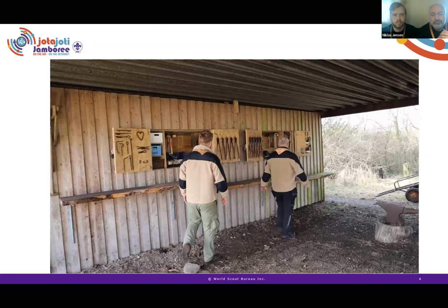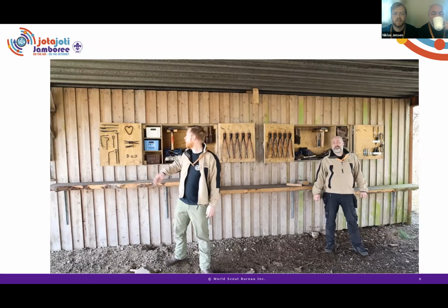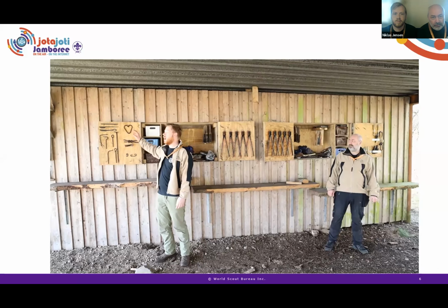This is our blacksmith activity for the scouts. Here they can make a butter knife or a hat for their mom so they have a souvenir from travel. But let's go.